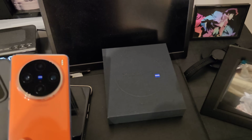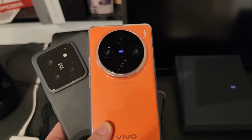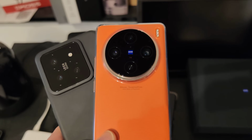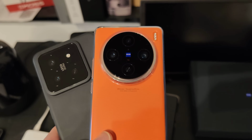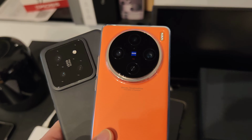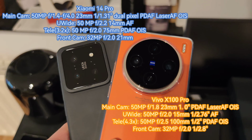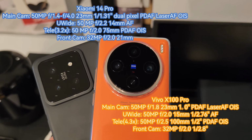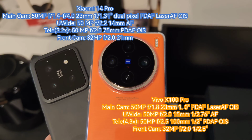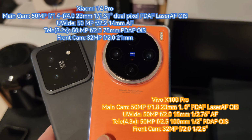The X100 Pro just released on the market, and the Xiaomi 14 Pro is a little bit older already. Let's check out those camera specs on both. Even though it looks like 4 cameras on the Vivo X100 Pro, we only have 3 here. So we have 3 50 megapixels. Is the telecamera really a 50 megapixel camera? Actually, it's a 64 one, but cropped in to 50.